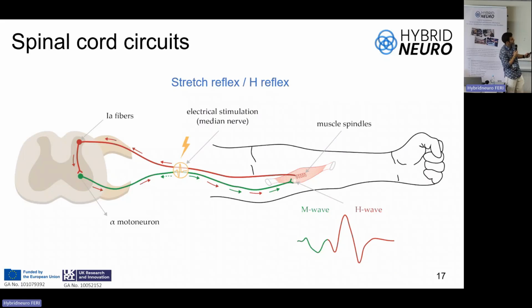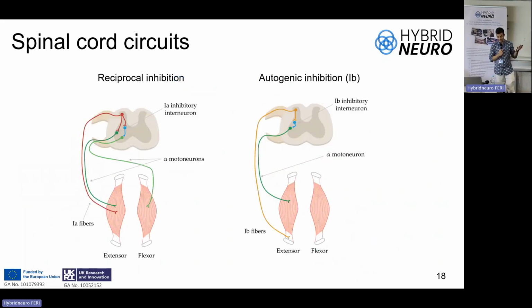At the same time you produce the stimulation, you also have the direct response, if the stimulation is high enough, that will depolarize the motor axon, and you have this M wave response. So in time, as you see, you have first the M wave, and in the meantime, the other reflex loop travels to the spinal cord and back, and you have the H wave. This is a very useful tool that has been used in neurophysiology, and it also allows us to understand some of the mechanisms underlying motor control and some basic circuits.